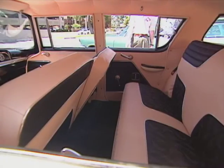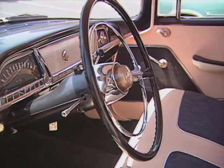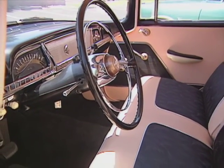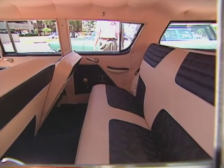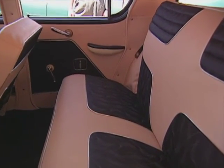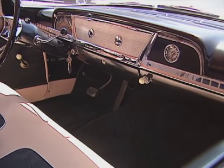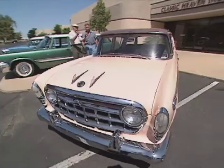And the 50s color schemes were great outside, but they were every bit as great inside. I love these 50s interiors. The silver piping, the two-tone fabric. Did you have to restore that? Yes, we lucked out. We found the correct fabric, brand new from 1957. NOS fabric? Yes. Wow, that is a find. Dash is all original, never been restored, so we lucked out there. Well, that's a rare little car.